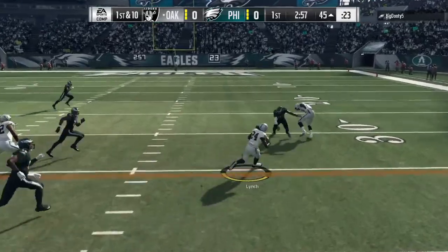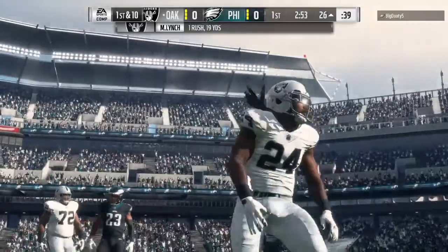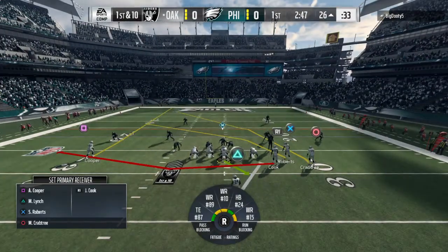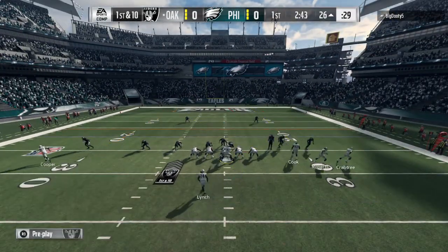On the carry, here's Marshawn Lynch. And he's going to get this inside the 30. That good for 19 at a first down. Well, one unit I know you want to watch is that offensive line. If they keep clearing holes like that, it could be a long night defensively.